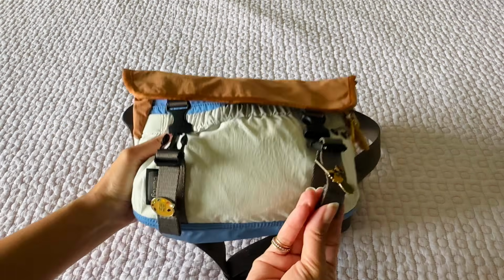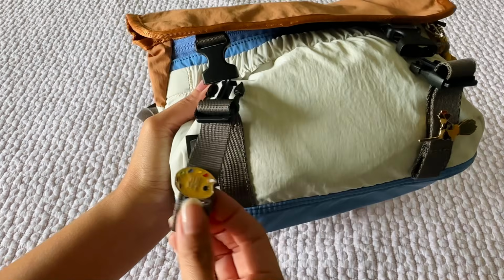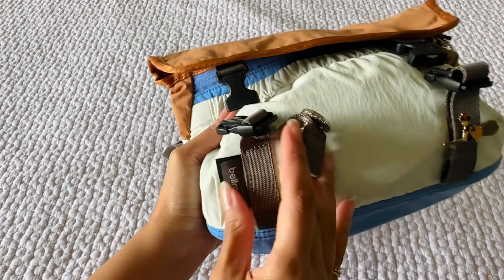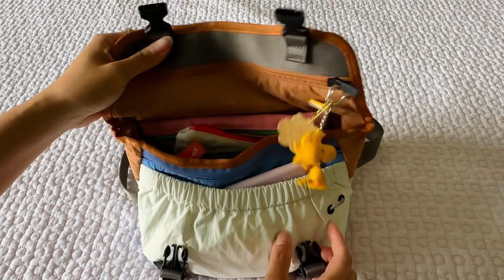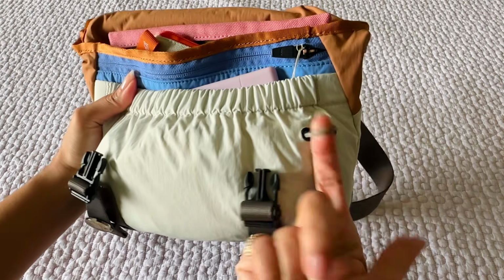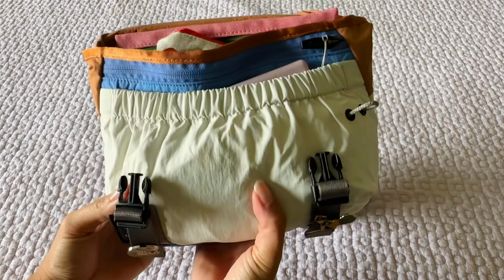I have my little pin charms: Kiki's Delivery Service, and then the Met charm that I got in New York. And then here's the branding. If you open it up, you'll notice right here it has a little bungee cord, and you can clip on another charm if you want.